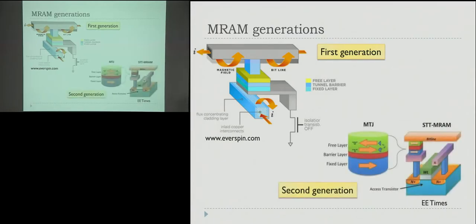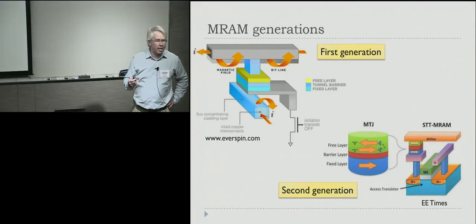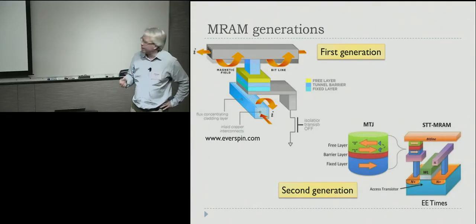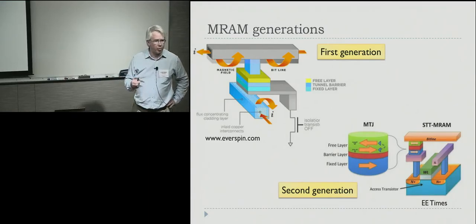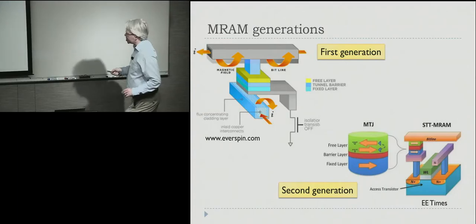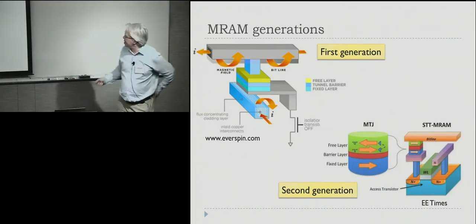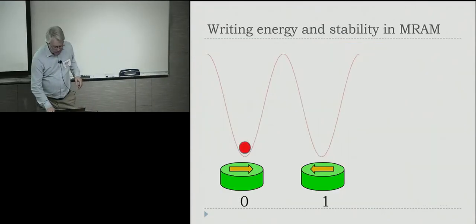In the second generation, which is just about emerging onto the market, it's the same three-layer structure, the same readout, but now the writing mechanism no longer involves classical magnetic fields. Instead, we use a spin-polarized current, the spin-transfer torque, and this makes it an all-electrical device, which is a really important step towards making these things scale to smaller sizes. But there is still a problem in this second generation of MRAM. Let me explain what the problem is.